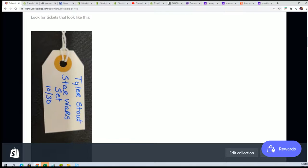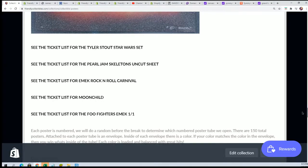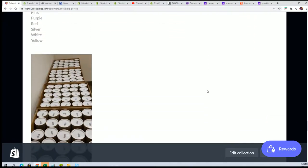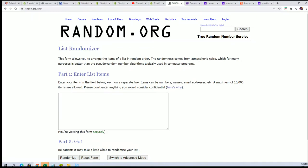And through the product, we found tickets like this, and now it is time to find out who is winning some of these ticket items. So, it is time for the Foo Fighters Emic 101 Random. So, let's get this underway. Let's do this. Foo Fighters Emic 101 Random.